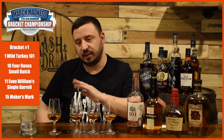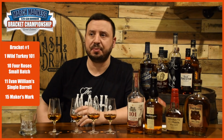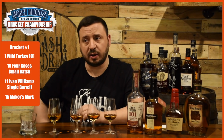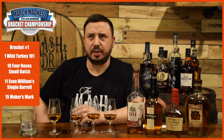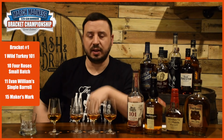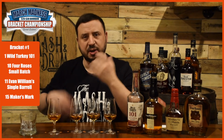Oh, the palate way outdid the nose. The palate was way better. The palate had a really nice balance of sweetness. Definitely a little bit of oak in there. It's probably one of the more creamier type mouthfeels I was getting. This one's kind of sticking around. Not as much as number 1, but it's got a good mouthfeel to it.